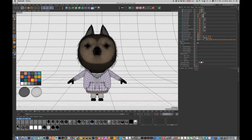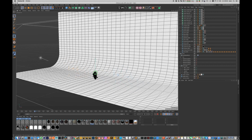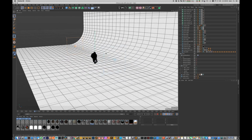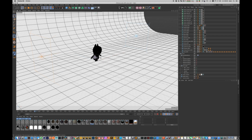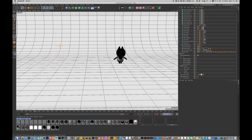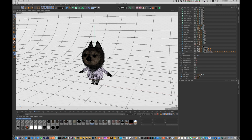I jump out of the camera, make this a little bit bigger. I actually use the same scene and the same setup all the time when I'm doing look dev. No matter which project it is or what the style of the project is, because if you always use the same scene, you pretty much know exactly what you are doing and how the shader reacts. So it gives you a good feeling for the object you're working on.